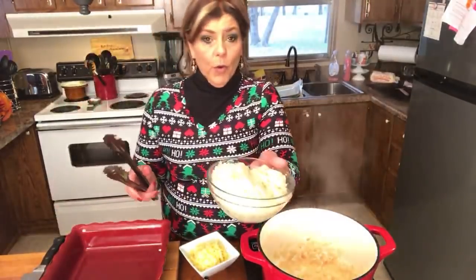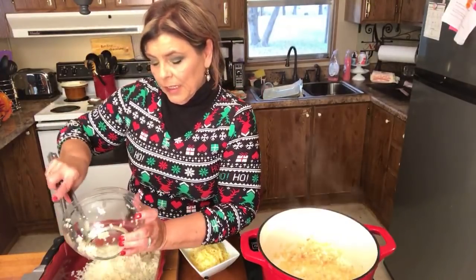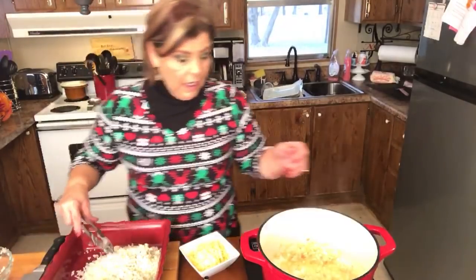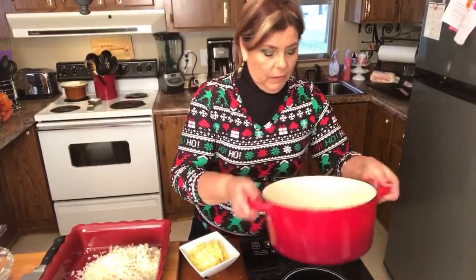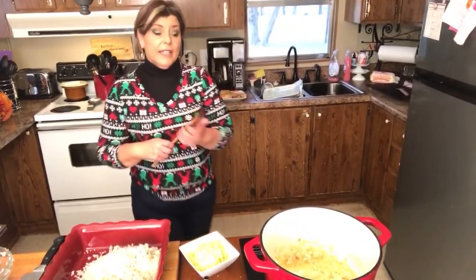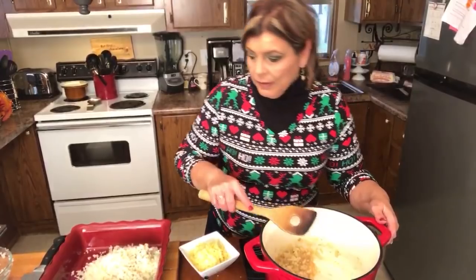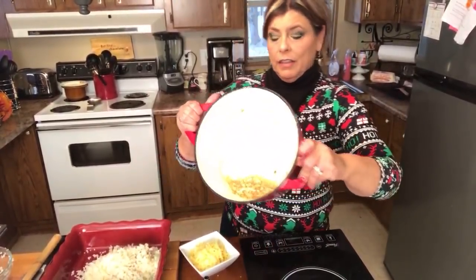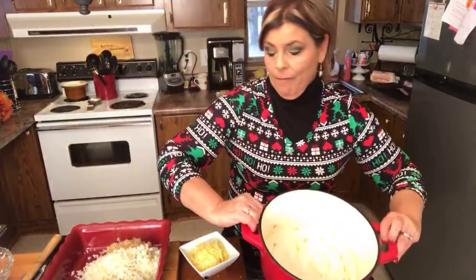I've got about 4 cups of my cauli rice. I'm gonna put it in this pan. Let me get something to scrape with. I'm gonna take my onion garlic mixture, and I wanna show you guys how thick that is. And get that down in there.